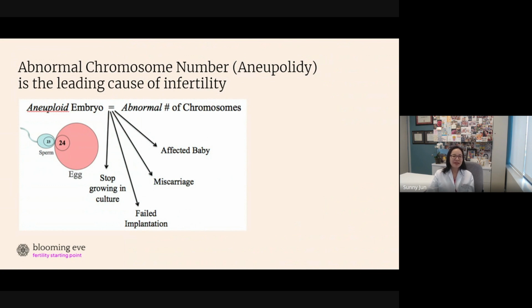So what happens with these abnormal embryos? Well, typically, severely abnormal embryos will arrest in culture. They won't even develop further. But if they get to a stage where they're not tested, screened, and they're transferred, a lot of times they fail. They don't implant properly, or they don't implant at all. And if they do implant, there's a very high rate of miscarriages, even very early miscarriages, such as biochemicals. And then there are some abnormal embryos, such as Down syndrome or trisomy 21, that can result in a live birth.